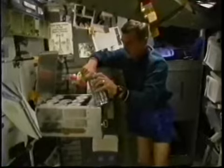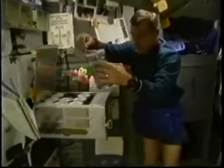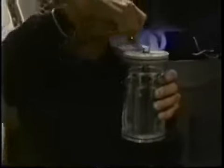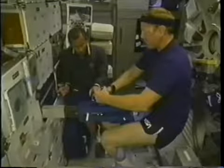We had a lot of secondary experiments that we did while the Spartan was out. One of them was the commercial generic bioprocessing apparatus. It's a large tube filled with a bunch of small test tubes that have different experiments in them. You turn the crank to activate each tube, and then later we turn the crank to fix the things that had done their thing in 0G. Then they're all brought back to evaluate the effects of 0G on all these different experiments.